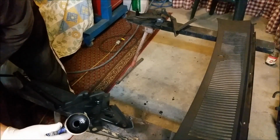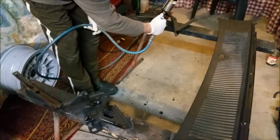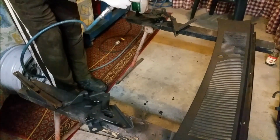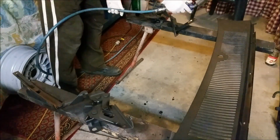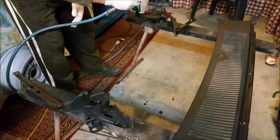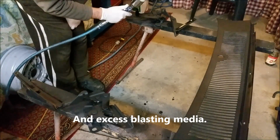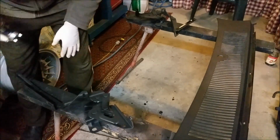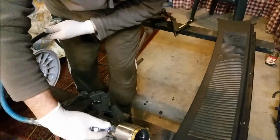In there, just everywhere. Another thing, if you take these to the blaster, you need to make sure you use compressed air to blow them out, changing the position of the hinges and pivots. Really blow them out with compressed air to make sure you get rid of all that dust and debris. But I think that's pretty much done there. I think I've got it all covered. It just stops it rusting and makes the paint stick a bit better.